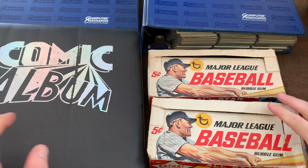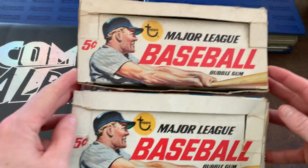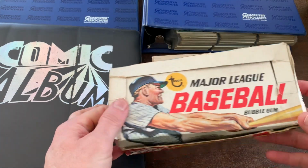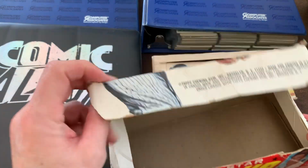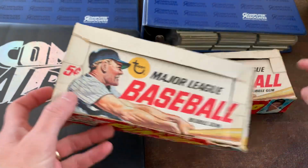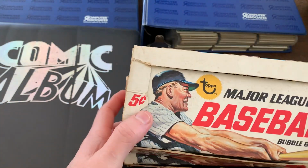Got out of that album, or out of that bin that I had a bunch of albums for. Three of them were tied to 1967 Topps. So these two boxes were the two display boxes for the 1967 Topps. As you can see, 5 cents a card for a wax box. It looks like some taping on here as well, but you can see here's the two full display boxes. So it makes sense that he would have 3 albums of it if he had 2 boxes' worth of cards that he got.